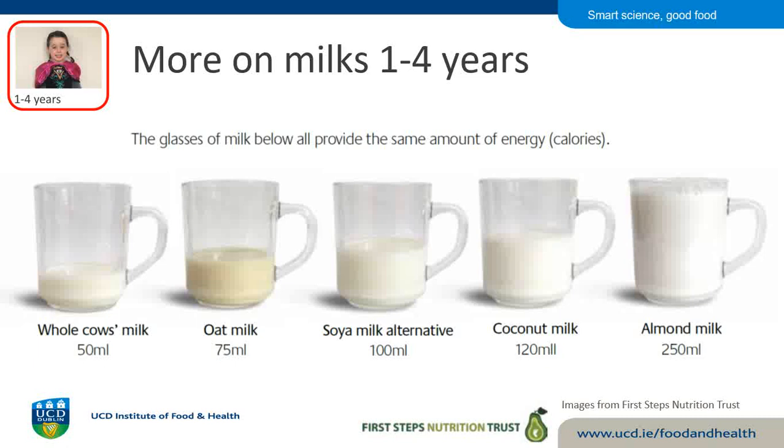In relation to the energy, as I said already, for a smaller amount of milk, you're getting the same energy as you would from a larger amount of some of the other milks. So almond milk being the least energy dense. And why that's important, particularly in the younger years, so for a 1-year-old or a 2-year-old, is that their stomach is still small, and if they're drinking a lot of alternative milks, not getting the same amount of energy, and that is a key source of energy in their diet, it's just to be conscious of it.